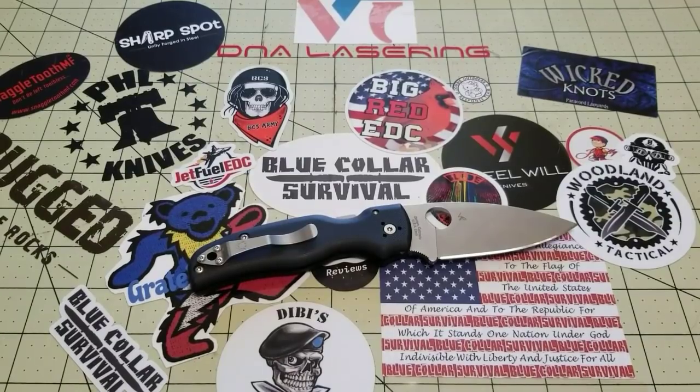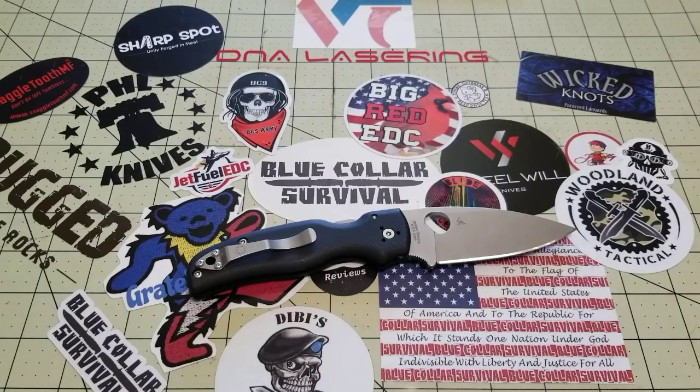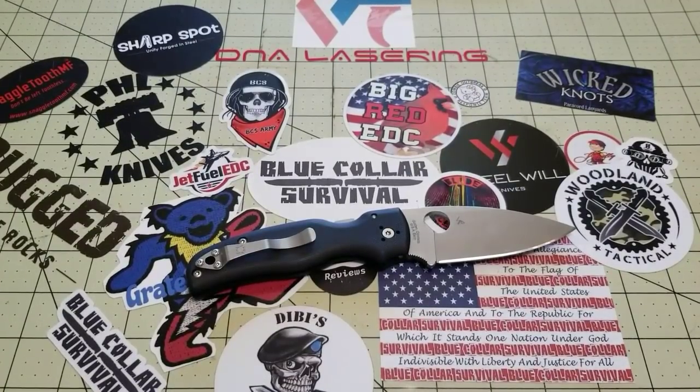I'll go ahead and throw up the scoring for the BCS scoring. Didn't do horrible, 2.83. That's kind of one of the scoring ranges where I wouldn't recommend it, but I wouldn't be like, no, don't buy this. It's just kind of one of those, it's okay. It's all user preference, honestly. Me, I wouldn't get it.